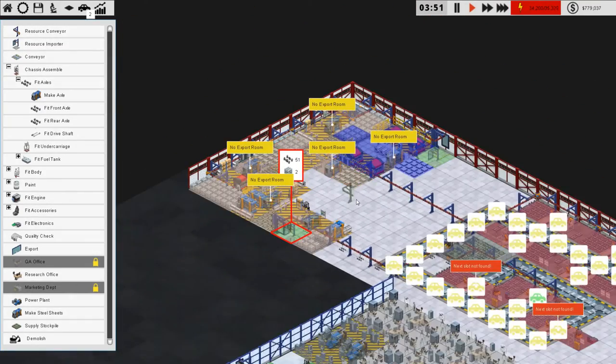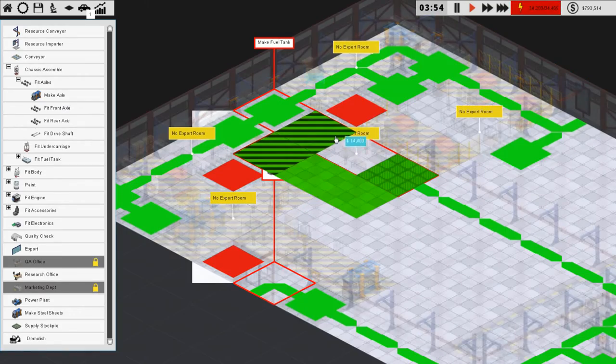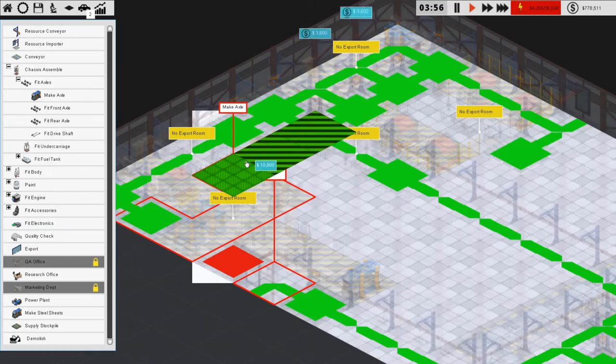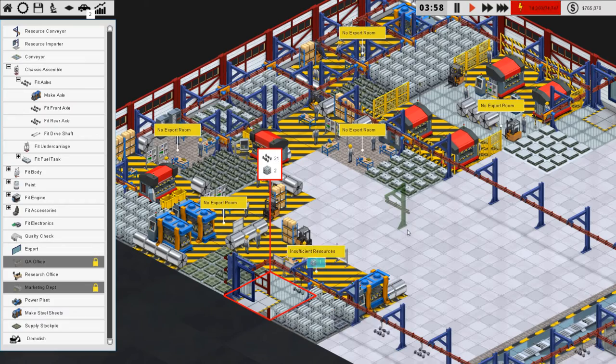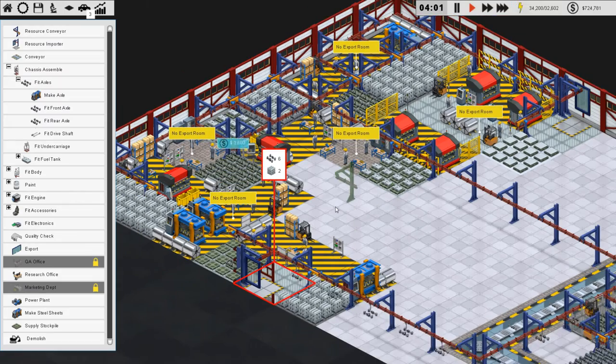None of these are connected. None of these are connected right now. Just go straight, dudes. Come on. Thank you. We're actually buying all of these. I'm not buying them, I hope. Just use the ones we have already.